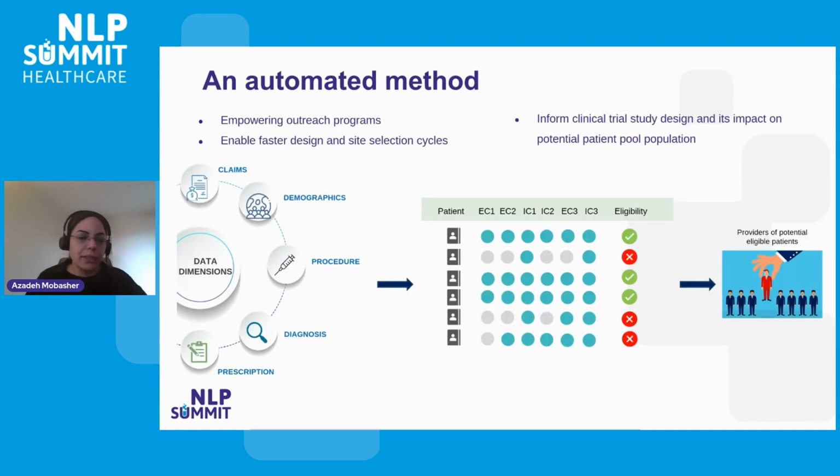So we just clarified what clinical trial matching we are referring to, and let me briefly walk you through the procedure that we are working to automate using AI and NLP. In claims data, we have some of the patient's demographics such as age and gender. We also have a list of procedures, diagnoses, and prescriptions from different claims records for that specific set of patients. And we can use that information against the inclusion and exclusion criteria of a clinical trial to identify if a patient is eligible or not. This way, we can compile the list of anonymized patients and then use claims data to identify their most relevant providers.